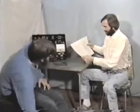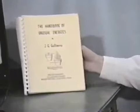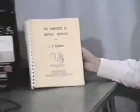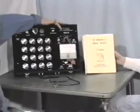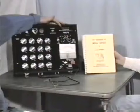One of the things we also wanted to show here is some of the other parallel developments. This again is from the Handbook of Unusual Energies by J.G. Gallimore. Jerry Gallimore at one time also built and sold commercially various styles of radionic devices, this being one of them. Right. This was called the RAU-2, which stood for Radionic Agricultural Unit.